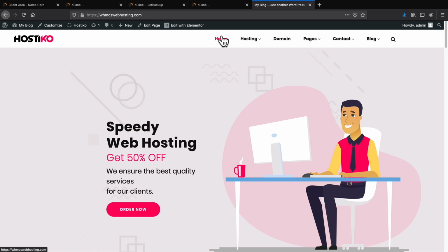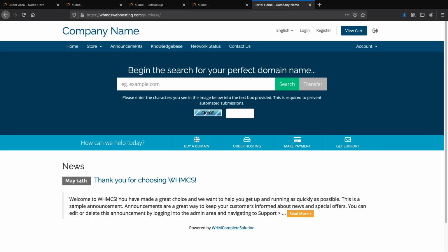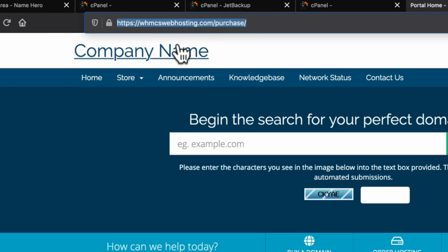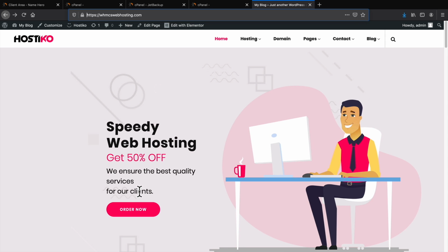Now, the next thing we're going to do is we are going to connect WHMCS with our website. So, for example, if you go to our website-purchase, right? That was the domain, or the link, that we're using. You can see it's taking us to this website, and it looks really ugly. So first, let's link this site together. I want to take this and copy it. Now, on your website, you'd probably want to do the same thing. You want to go ahead and redirect people to that website.